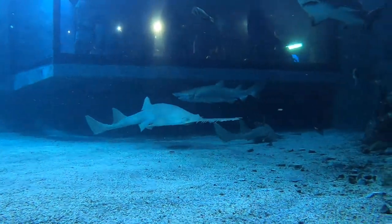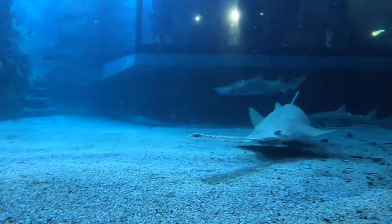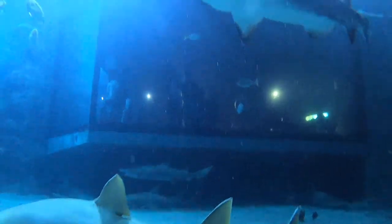So for the first half, the sawfish were pretty docile and pretty sleepy. For the second half, they were pretty entertaining. I felt like they knew that we were about to leave the tank, and they were getting pretty active towards the end of our dive.